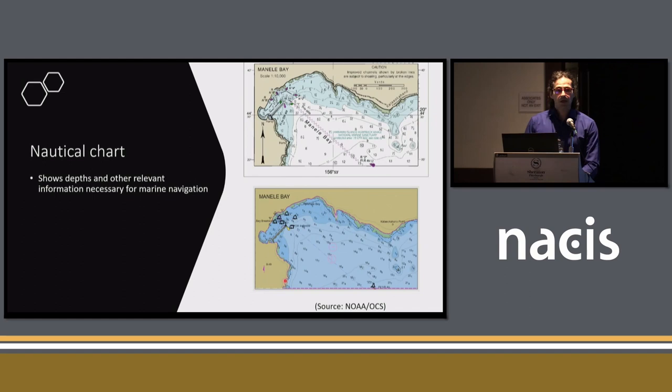To plan and execute their voyage, mariners use nautical charts that contain all the navigationally significant information of the marine and coastal environment, such as depths, of course, the coastline, dangerous navigation, such as wrecks and rocks, or aids to navigation, such as buoys, lights, anchorages, and others. On the top, we have a paper nautical chart, and the bottom is the equivalent electronic navigational chart, which is a database that is loaded on dedicated seaborne systems similar to those we have for our car navigation.